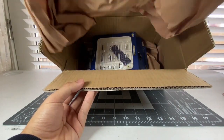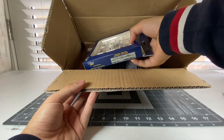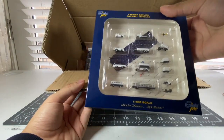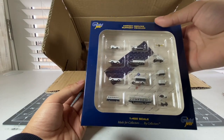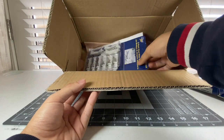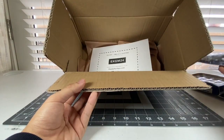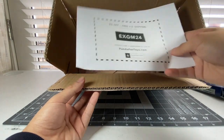But we do have, wow, look at this. I have my first ever airport service support vehicles added to my collection. And some more wide body jet bridges, because why not? But there's my invoice.